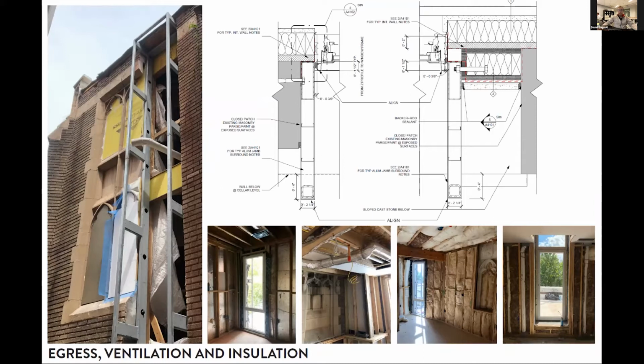On the bottom right, our installation of rigid insulation, which David got into as a case study just a moment ago, where we had to put rigid insulation on the interior face of the exterior walls to meet the district's green building code. And then a set or two include examples of how we incorporated original details, which I'll show and finish in a moment.